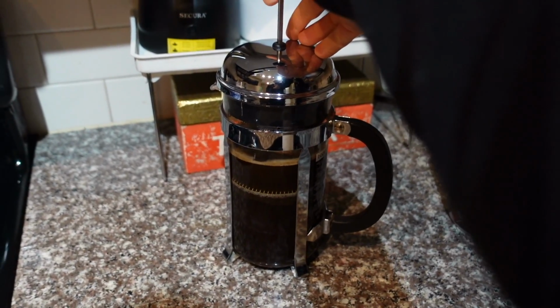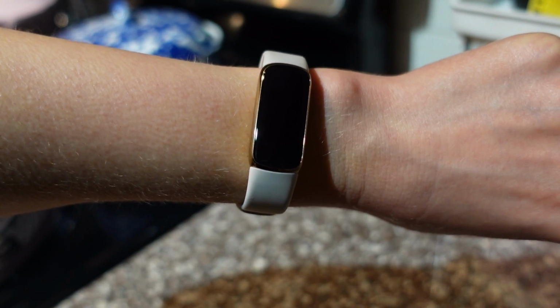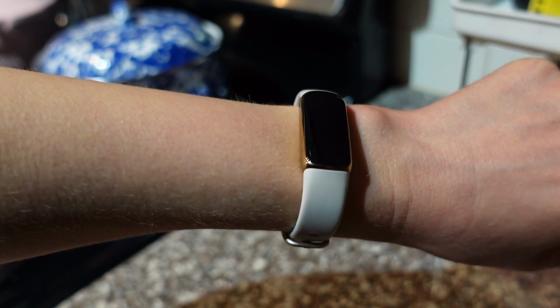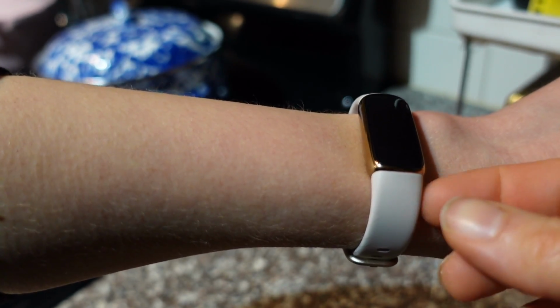And the 8 minutes are up. The fitness step tracker that I got on Amazon a year ago, it finally petered out. The band, where the band attaches to the USB part, it kind of just eroded.